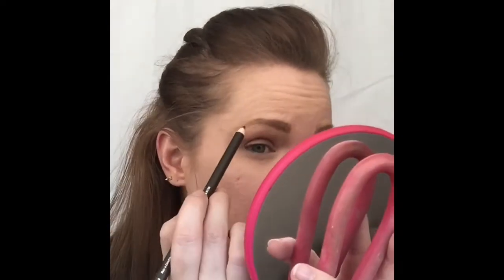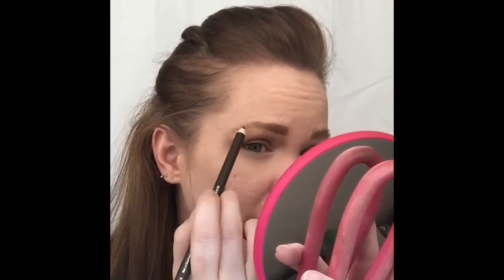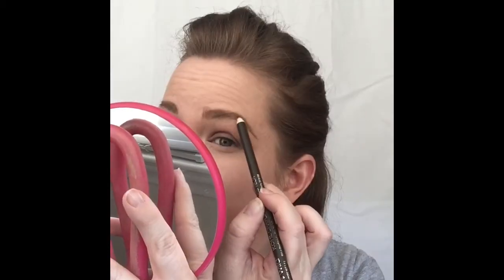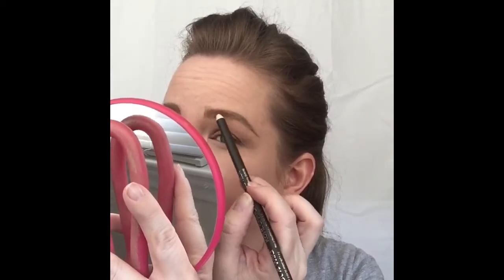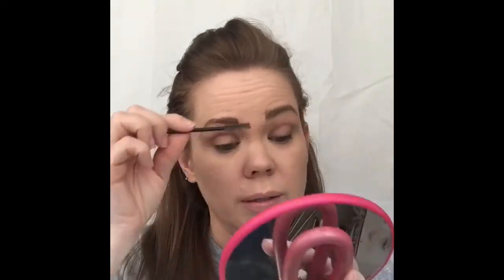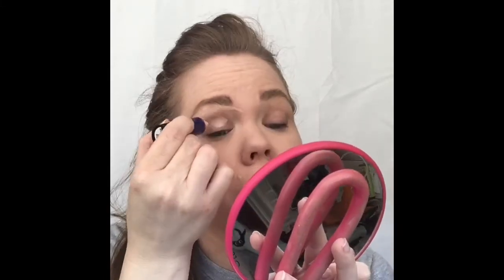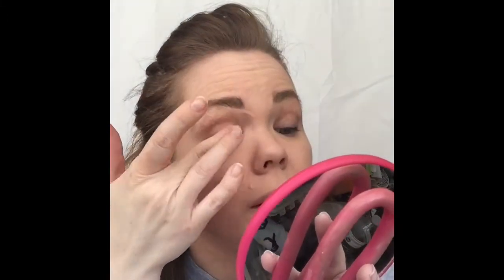Same brown pencil that we use for our eyeliner, just very lightly brush back into it just to kind of darken it up just a little bit. It's still kind of severe, but it'll do. Concealer stick. And we're going to take advantage of the fact that it's still new and has that point. And we're going to sculpt out our brows just a touch. And set our lid, prime our lid for our eyeshadow.